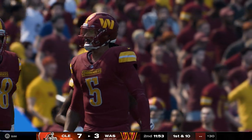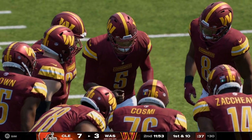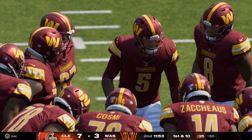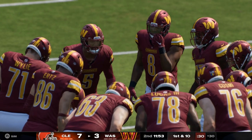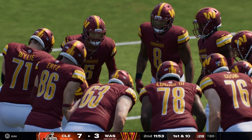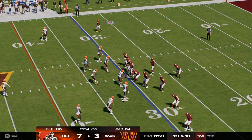Washington ready to go on offense as they take the field. And the last drive did end in points. Not as many as they wanted, though. They had to settle for that field goal despite advancing the football pretty well. First and 10 now from the 30.